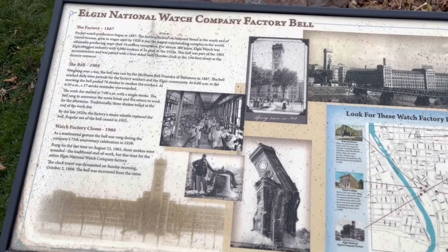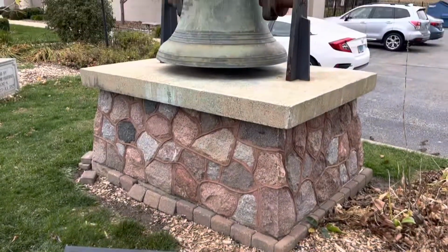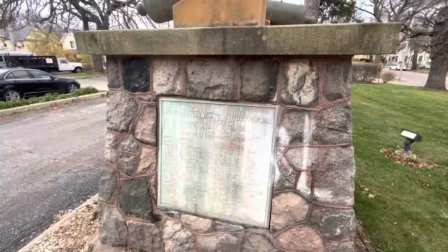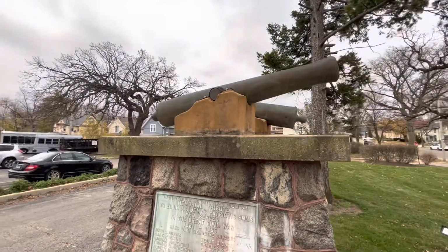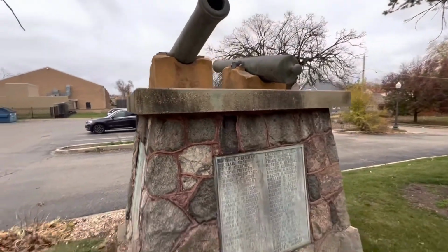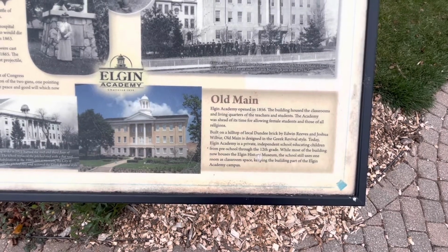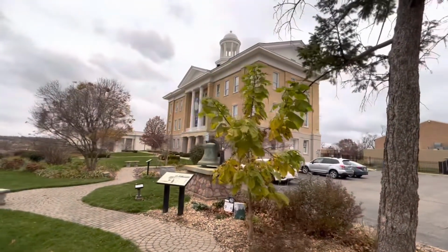Before heading inside, they do have some things to show on the outside of the building, and over here was the bell on the Elgin National Watch Company factory that produced pocket watches. This here's a memorial tribute to those from Elgin who served in the Civil War, 1861 to 1865. We got some of their names engraved here. And this talks a little bit about the building I'm about to walk into. It used to house Elgin Academy, the old main building. And here's the building today.